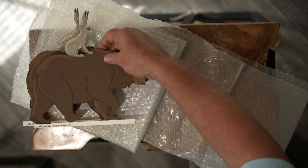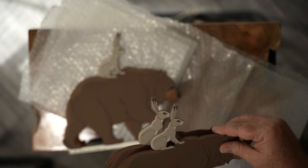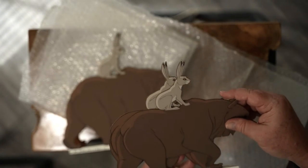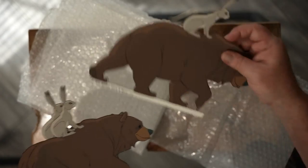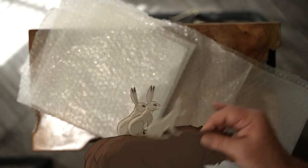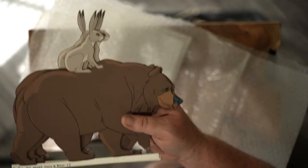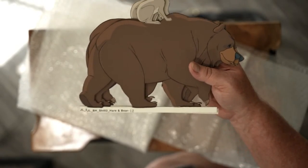If you line them up the way they'd stick them in the ground, register the feet that are on the ground, and then pan with him, that's how it worked. Pretty darn cool. So these are some of the Bear and the Hare cutouts right there.